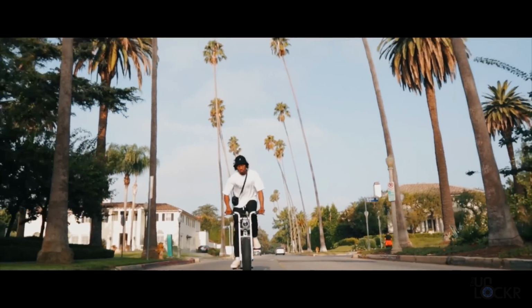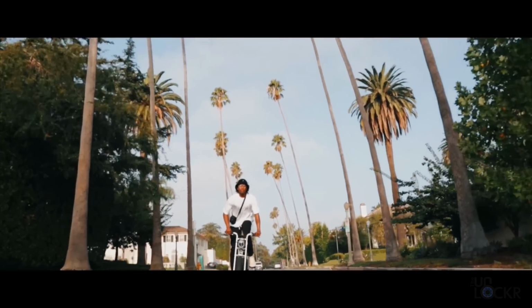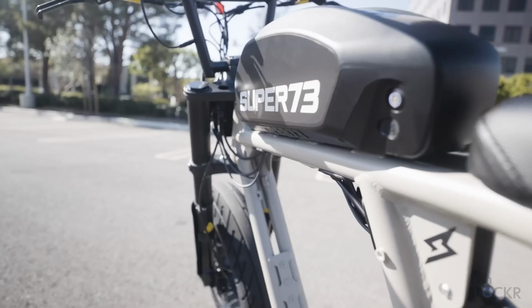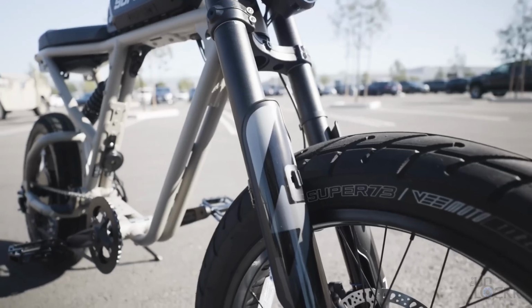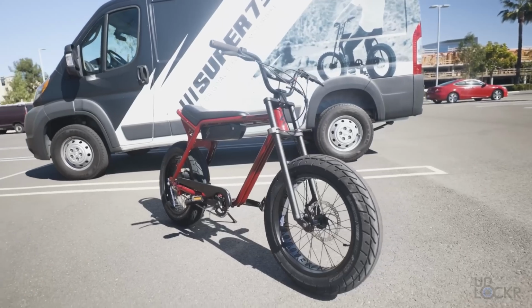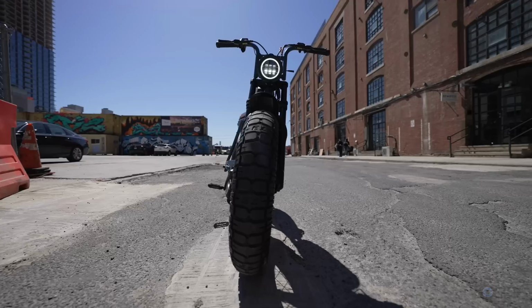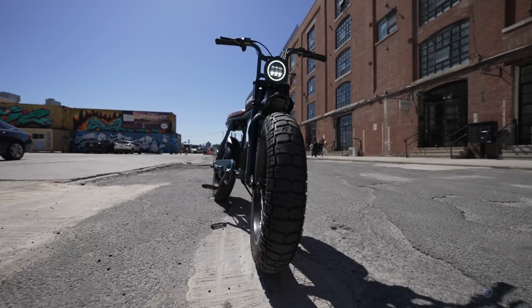Super 73 gained popularity with their initial electric bike, the S1, and has since launched a whole lineup of bikes. The various models in the R series are kind of at the top end, then we have the various ones in the Z series at the lower end, and the new S2 as the sole S series bike, kind of in the middle, and the replacement to the original S1.